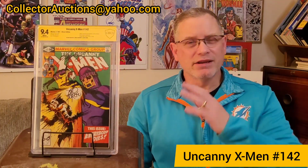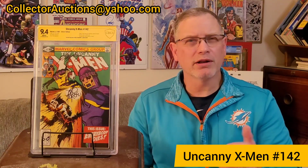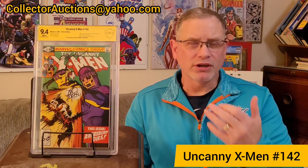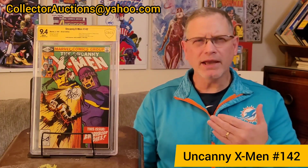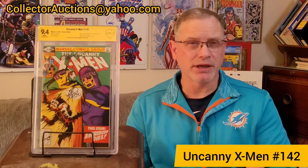But as you can see, it's a yellow label. And this right here alone is why I sent this book and the other two books to CBCS. They offer signature verification, meaning they don't have to witness a signature to verify that signature. They're part of Beckett. This is what they do. And I don't know why CBCS doesn't lean into this. This is their number one calling attribute, if you ask me.